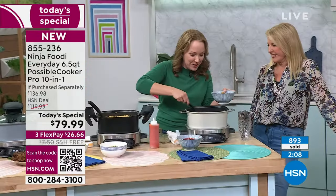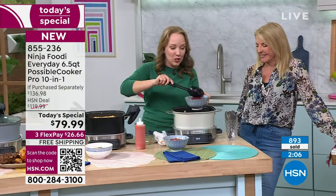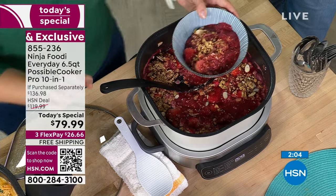I might have to order it in my green room here to make sure I get it. And then I'll have two. So that way I'll have two possible cookers for whenever we have holidays.